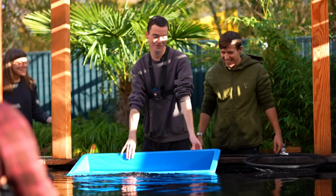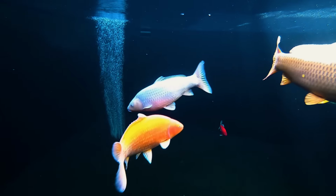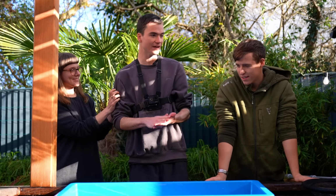It's funny because we've had these fish in our garden all the time, but getting up close and personal with them just feels really special. Yeah, you don't want to do it all the time, you don't want to stress them out, but getting this opportunity to check their health, see whether or not they've grown, helps me know whether I'm feeding the right amount.